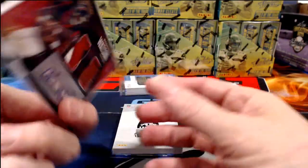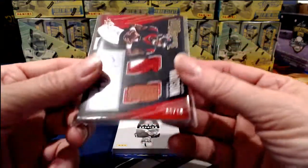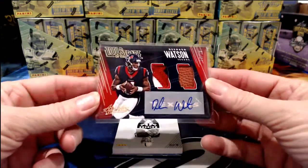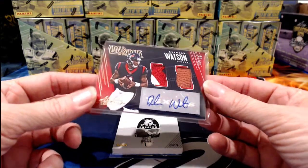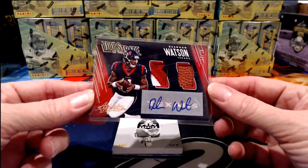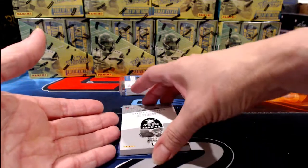Deshaun Watson for the Texans, and it's signed, baby. And it is numbered to 10. And you know what? We pulled another Deshaun Watson signature out of an earlier case that was also a really low number. So we're feeling the love for Deshaun Watson lately. Got a nice two-color patch, a piece of the football, and the autograph.